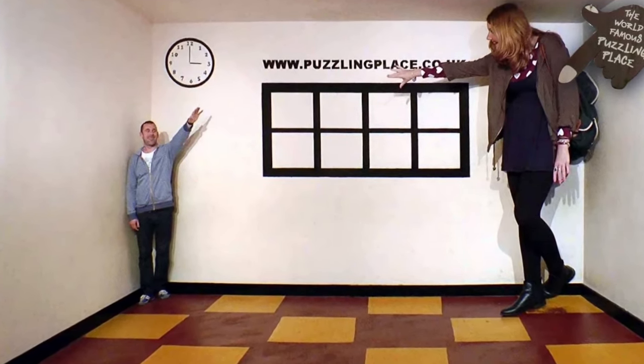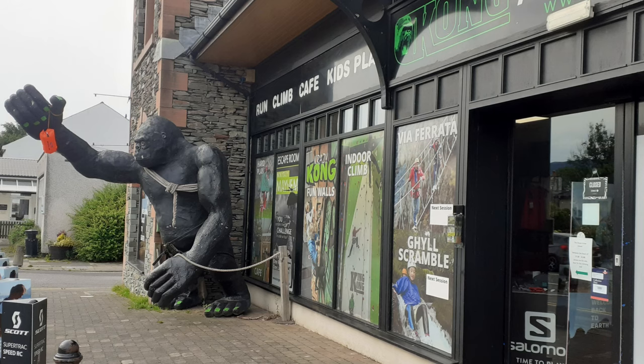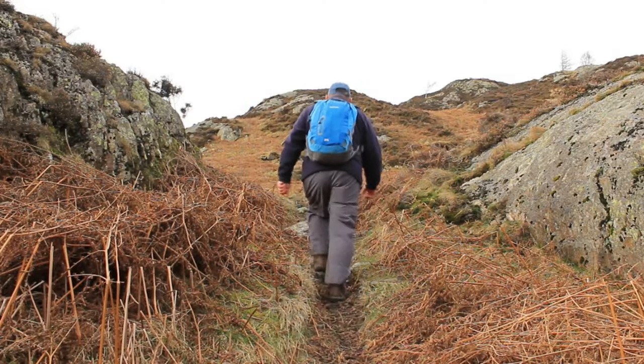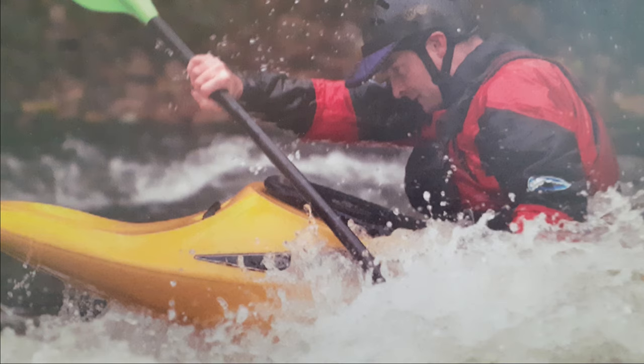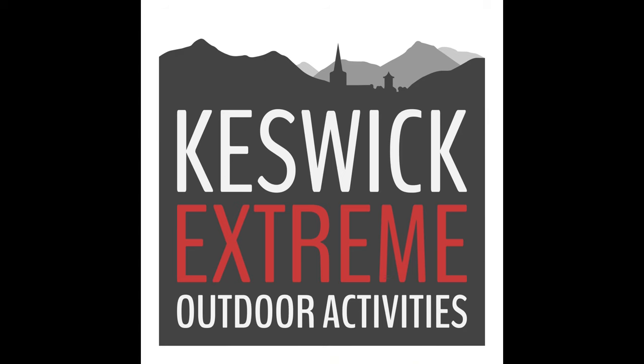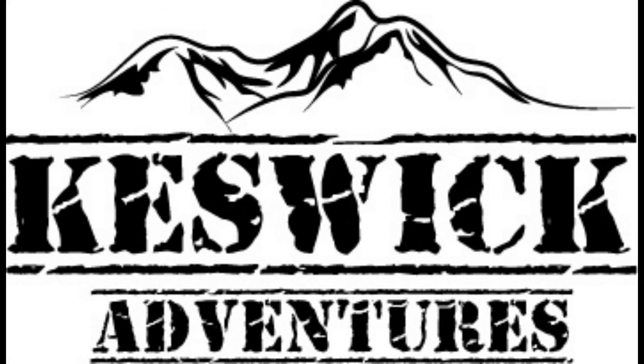If outdoor adventure is your thing, then Keswick is the perfect base. Many walks start from or close to the town. For something a little more extreme, there are guided adventure companies offering a range of activities.